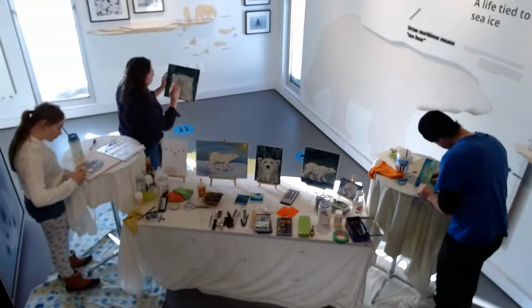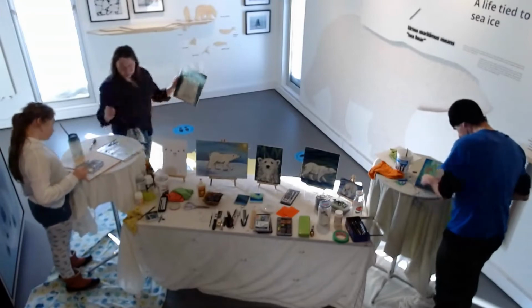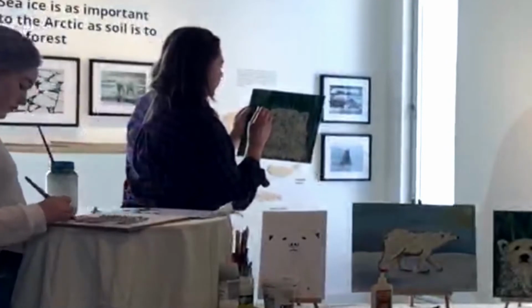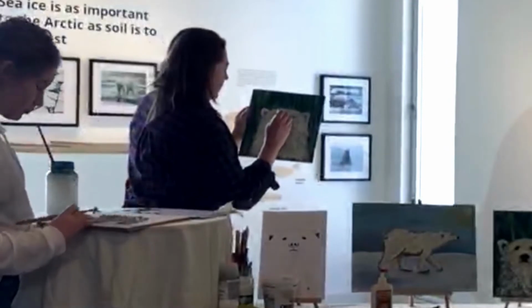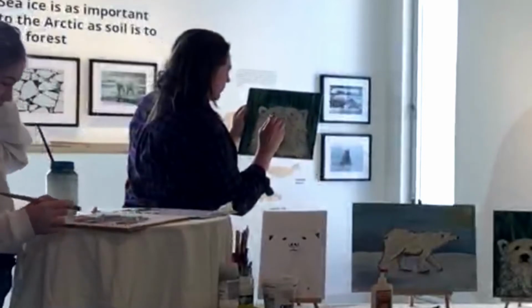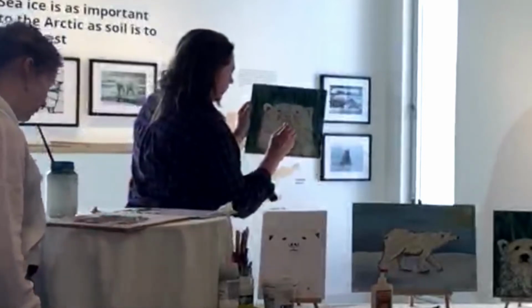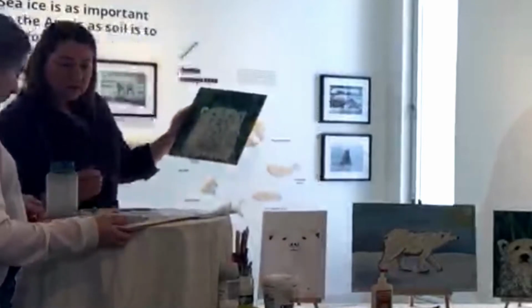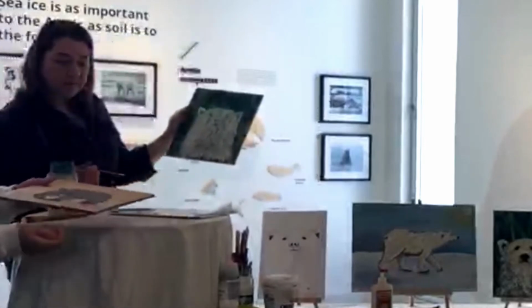So I'm just kind of creating the face shape of the bear. All right, and I'm going to go in with black a little bit later for the eyes. Okay, and you do as much detail as you want to do for this. I think I've finished with the ground. Okay, do you want to show where you're at right now? Do you want to walk it up there?